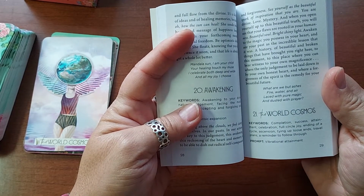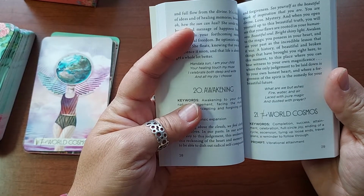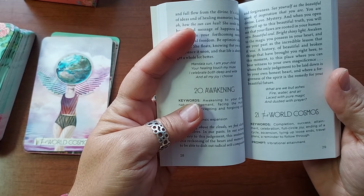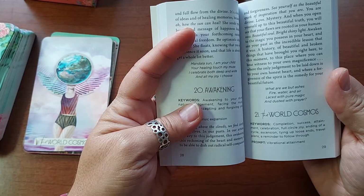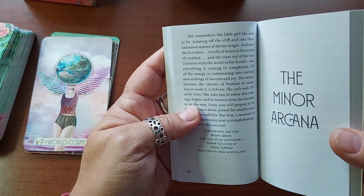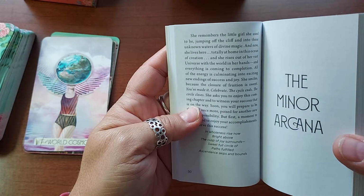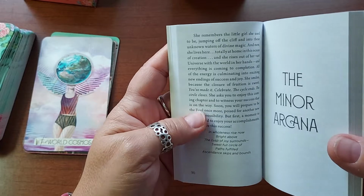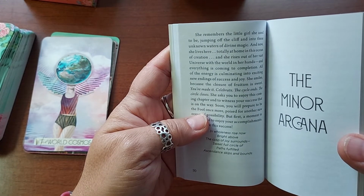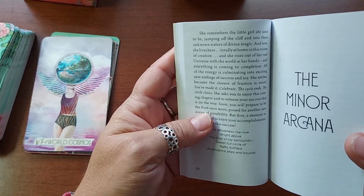Keywords: completion, success, attainment, celebration, full circle joy, ending of a cycle, ascension, tying up loose ends, travel plans, a reminder to follow through. Prompt: vibrational attainment. She remembers the little girl she used to be, jumping off the cliff and into these unknown waters of divine magic, and now she lives here, totally at home in this ocean of creation, and she rises out of her vast universe with the world in her hands, and everything is coming to completion.